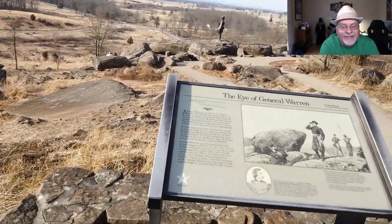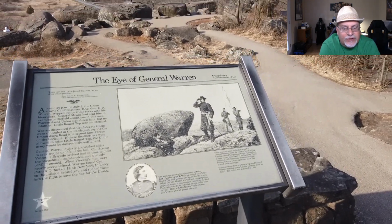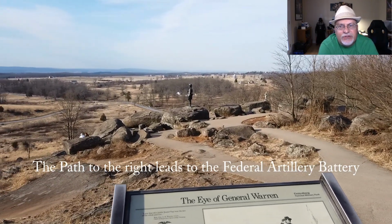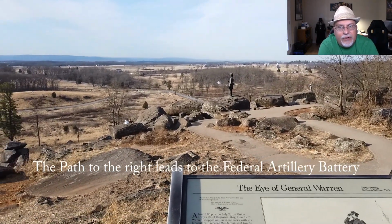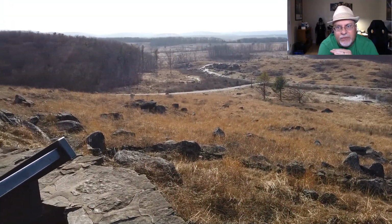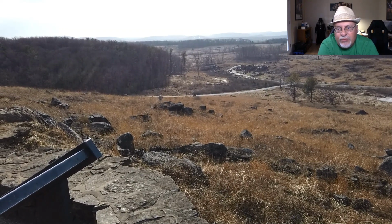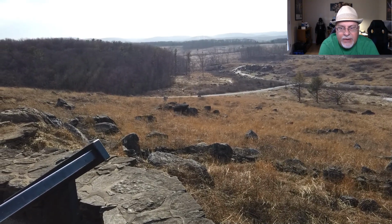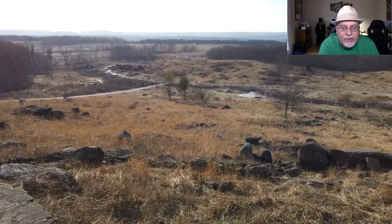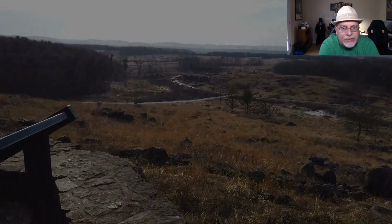It's hard to say. Now here's General Warren. He was in charge of basically like the engineers. He was an engineer. He had a lot of power in the Federal forces to move around artillery units and for making emplacements and things like that. And he knew that this was an important spot. Obviously, you can command a great sight of the enemy moving and also hold as like an anchor this left flank of the Union forces.